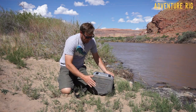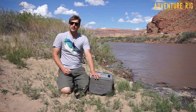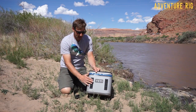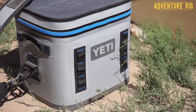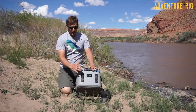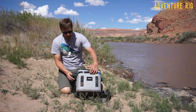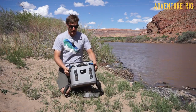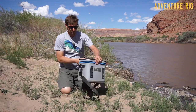Also on the bottom, it's very durable, tough material, so no matter where you end up setting this cooler, it's not gonna get damaged. You can also see that on the exterior, front and back, I have multiple tie-down loops. So no matter what I'm tying this down to, I'm gonna have a lot of different options to make sure that this is gonna stay put. 2 easy carry handles, one on either side, and a nice handle on the very back.